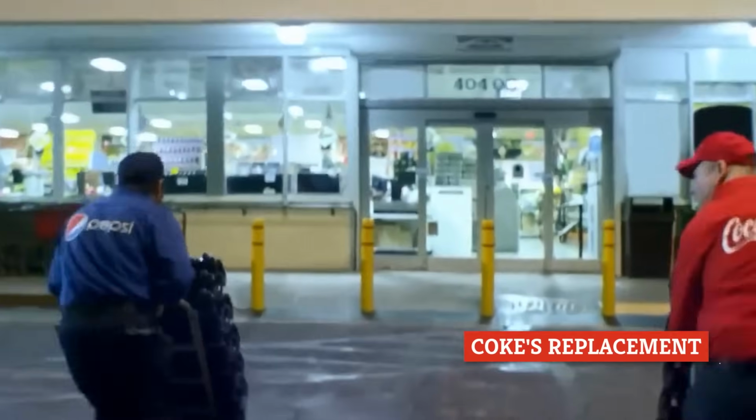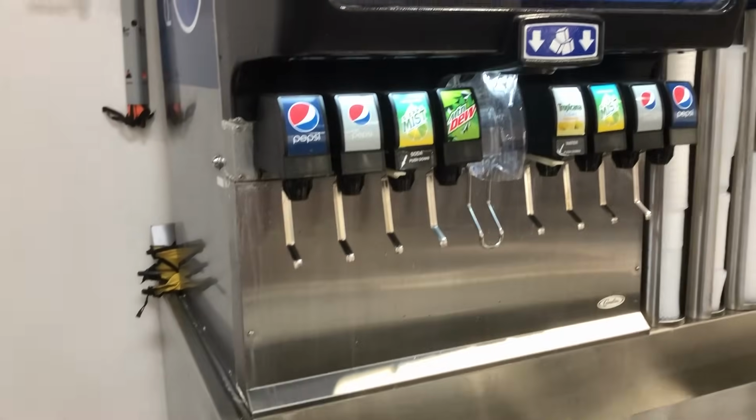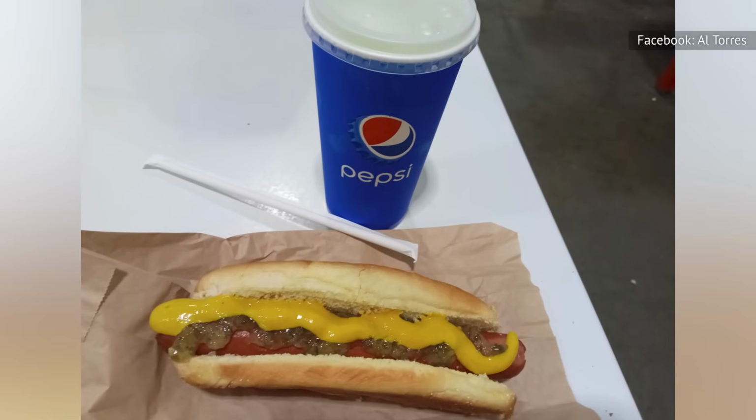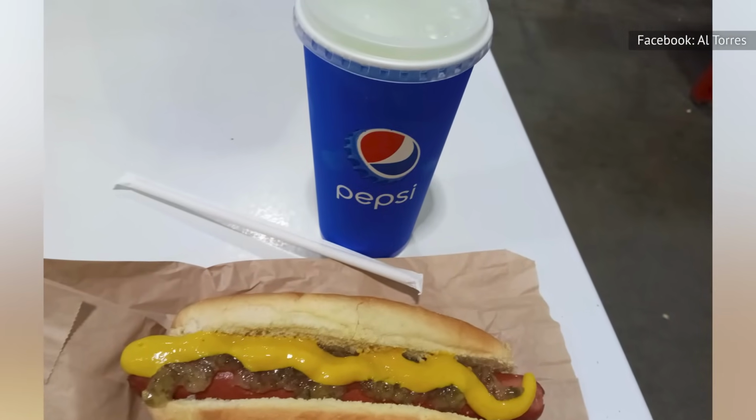Few corporate feuds run as deep as the rivalry between Coke and Pepsi loyalists. That's why there was proverbial blood in the streets when Pepsi replaced Coca-Cola as Costco's primary beverage vendor. No Coke, Pepsi. Former Costco VP of Food Services, Alan Bubbitts, noted at the time that the change was made to maintain the low combo price.